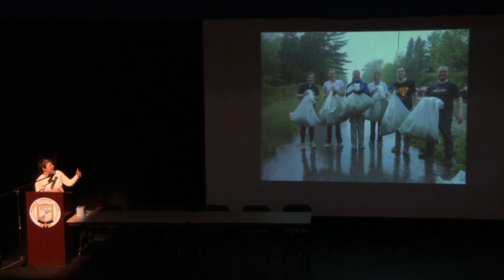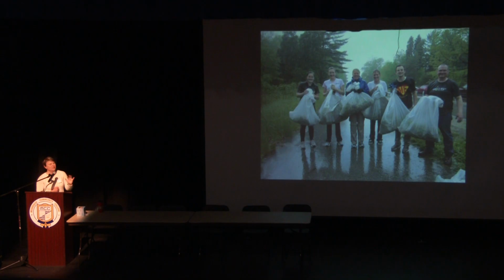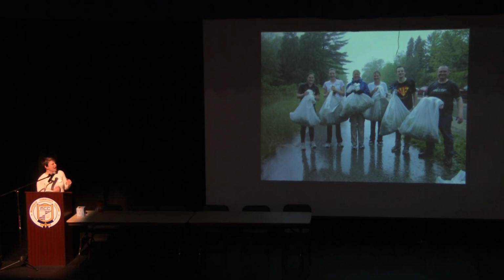But the 5 that we have, well, I guess there's 6 there, they are super dedicated, and it varies. Like each year, we go, this was a rainy day, they're so dedicated, they didn't care. But this year we had about 15 people from GHSP. So they've been doing this now for over 10 years, so well before I started the Parks Department.